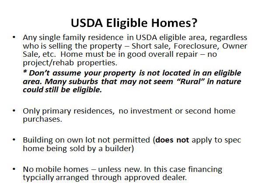Besides that, the home must be in overall good repair, decent repair, not any major projects or homes that need extensive rehab. The USDA does follow some of the same guidelines as other government programs like FHA loans and VA home loans when it comes to the condition of the property. It doesn't need to be perfect. Every home has problems, and that's to be expected. But again, the property can't be a major project. And as far as the location, don't assume your property is not located in a USDA eligible area. Many suburbs that may not seem rural in nature could still be eligible. USDA updates their eligibility maps, and sometimes it's 10 years or longer before they update these maps.